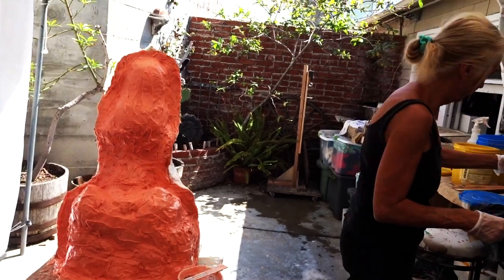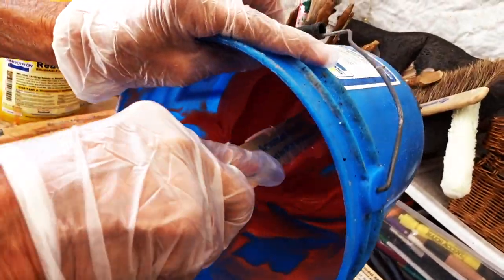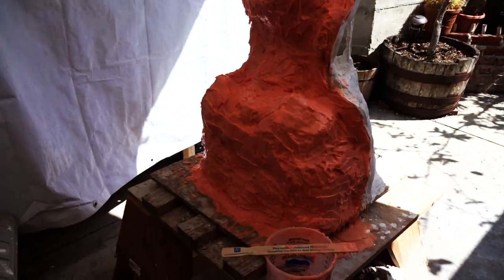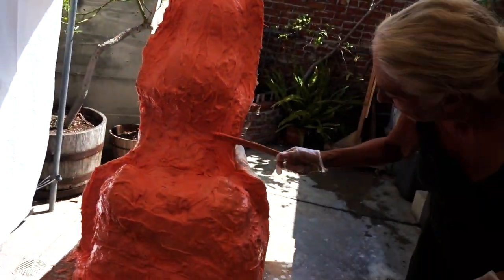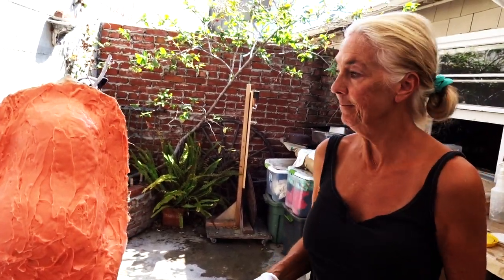Holy cow. Look at that. What are you doing? I'm making silicone. So this is the stuff we bought yesterday. Yep. Kathy's made a special goop. How many coats have you put on? I put on two layers. And now I'm just going to go back in and fill little holes so that the plaster can come off easily. There's a mermaid under there.